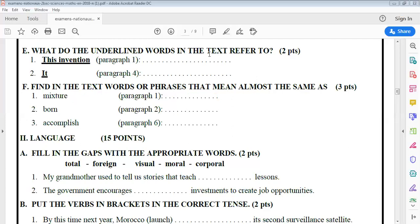Okay, I don't know what happened with the correction of the previous one. So let's just write the correction of the previous one more time, please. This invention, we said, refers to Aeromobile 3.0, and it refers to the year 2016. Mixture, combination.